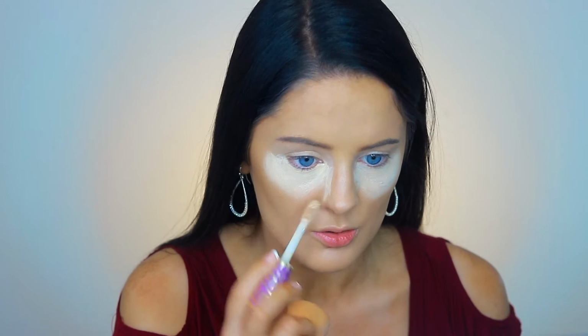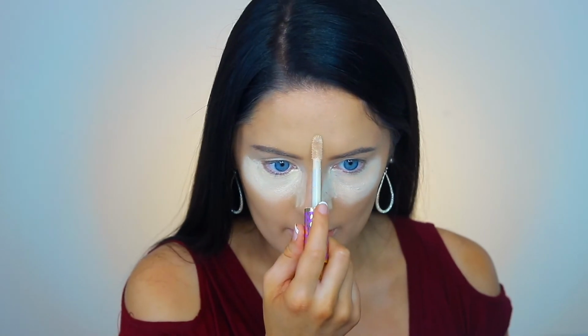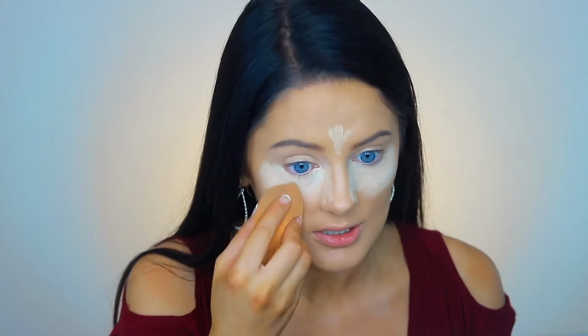But anyways, I went ahead with my Tarte Shape Tape, and I'm also going to put a little bit more on the sides of my nose just to help contour the sides of my nose and make my nose look smaller and snatched. And lately I've been putting a little bit on my forehead right here. You guys, I used to think that if I did this, it would make my forehead look bigger, and I already have a pretty big forehead, but I've realized that if you do that and kind of blend it out, it can make your forehead look a little bit more wide. And I actually like that because it doesn't make my forehead look as long, and I really have a long forehead, so.